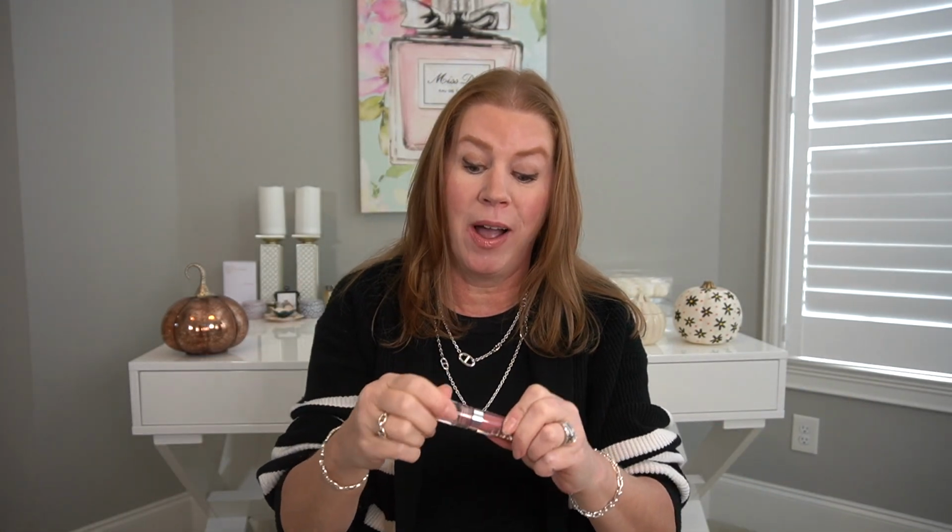It is not sticky and it is very creamy, and I like this a lot, which is why I have a lot of colors in my cart. These are only $12, and then you get the 30% off. I do have that layered on top of this.